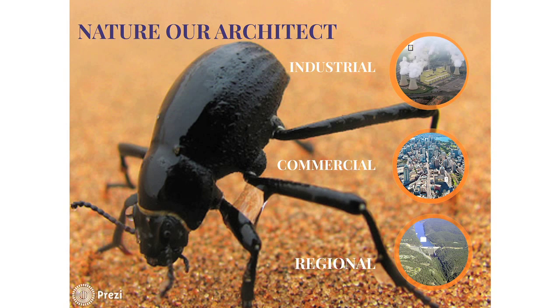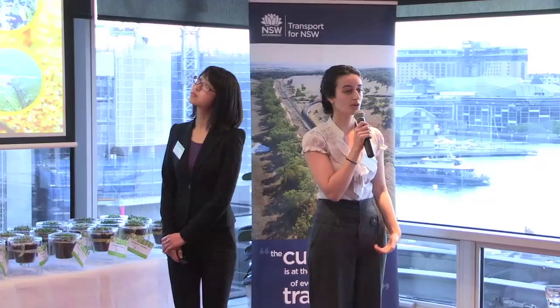Nature has proven that condensing water in the atmosphere is a viable water source to sustain life. We have shown that by tapping into this unharnessed water resource, it can be applied across many different scales. We believe that this is a diverse solution which has many different applications, some of which we have shown today. What we have shown you today would provide enough water for more than 50,000 Sydney households every year. We believe that Sydney's future can be about sustainable water usage using technology inspired by nature. Thank you.